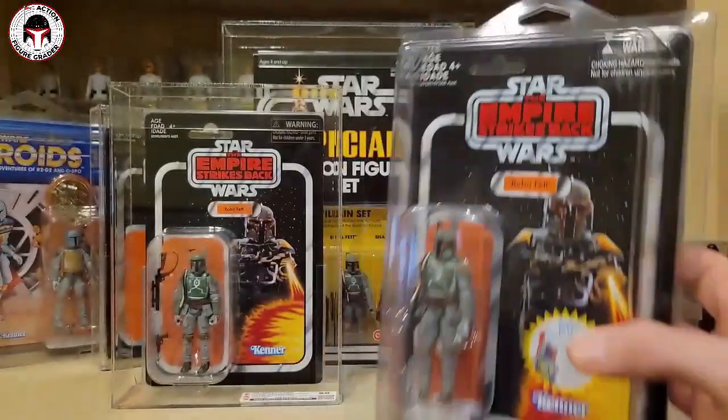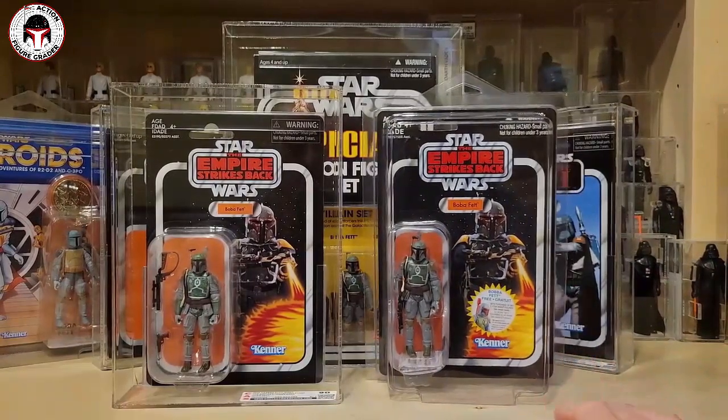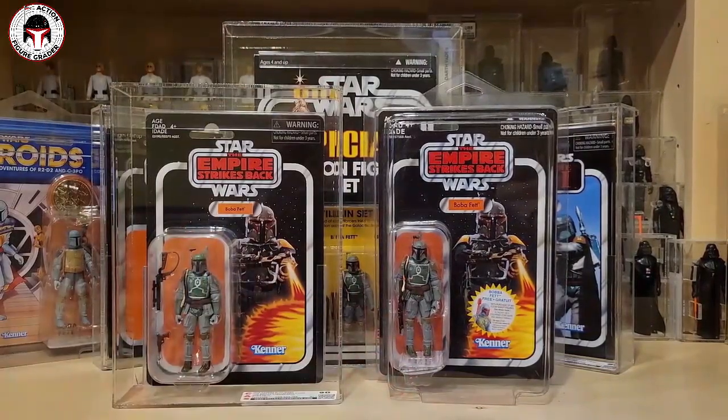I've actually got a really awesome run of Canadian cards now. Keith Guppy, who is a Patreon supporter, sent me the Canadian Shock Trooper. That's at CAS right now being graded. I've got the Canadian Jango Fett. That's at CAS, as well as the Echo Base Hoth Rebel Soldier. All three of those Canadians are at CAS right now.